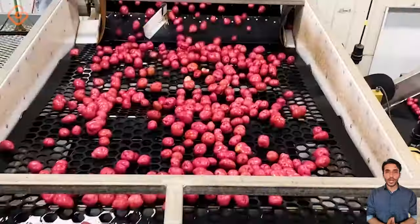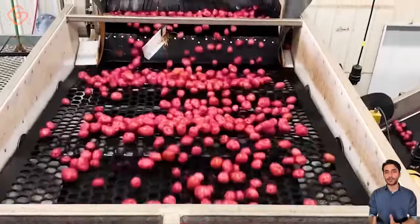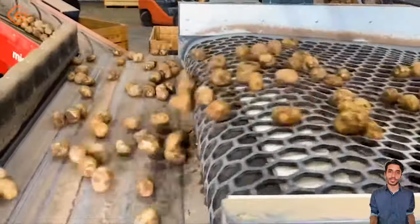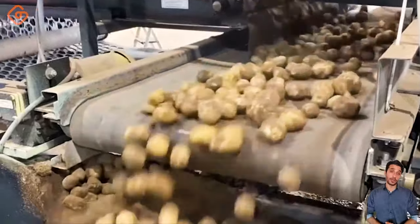With advanced technology, this web belt sizer is capable of automatically and accurately identifying and classifying potatoes by size. At the same time, it helps optimize time and labor, minimize waste, and increase production efficiency.